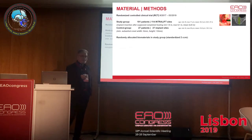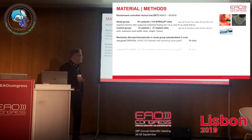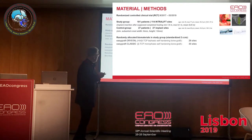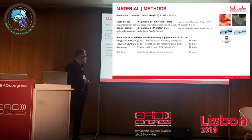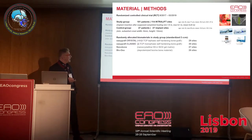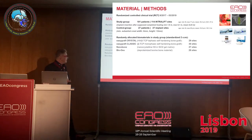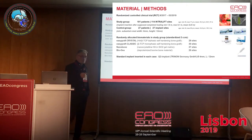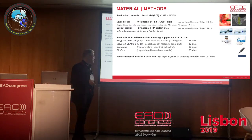The study group itself was distributed into 4 subgroups, and each subgroup was randomly allocated biomaterials: a biphasic self-hardening bone graft, a monophasic self-hardening bone graft, a nanocrystalline hydroxyapatite and silica dioxide gel matrix, and granulate dead cow bone. In each case, we inserted one standardized implant, which was a self-cutting tapered design implant with a diameter of 4 millimeters and 12 millimeter length, not to bias the results.